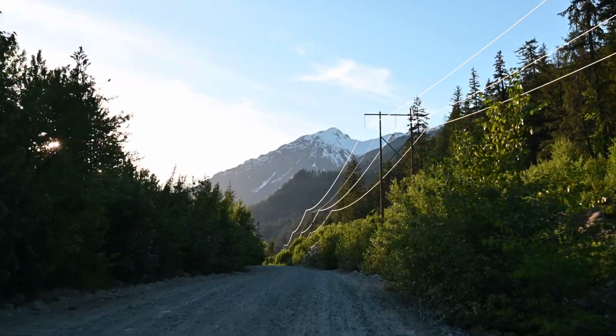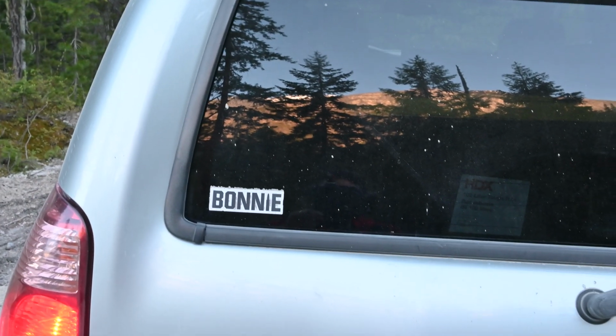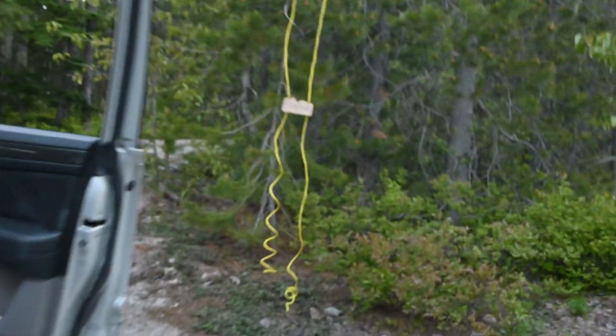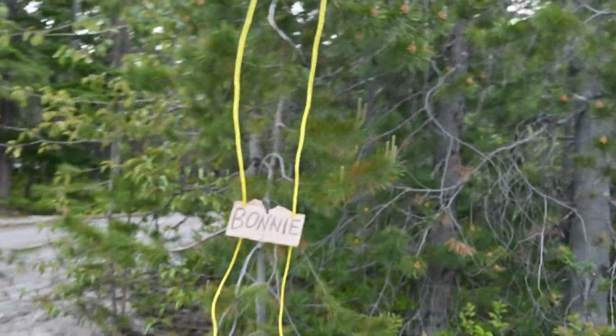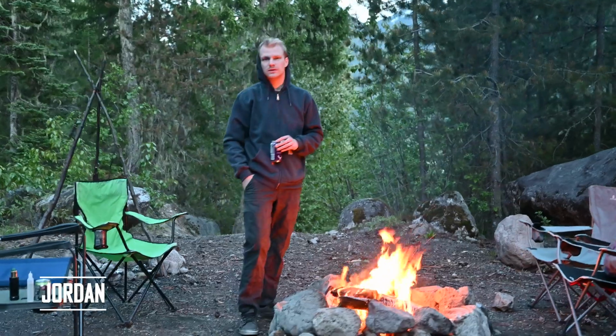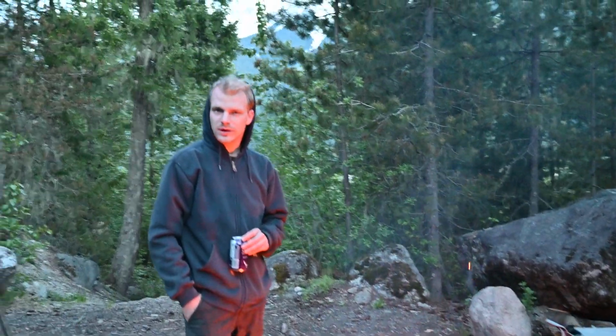We're now excited to explore it with our friends, who were kind enough to leave us a sign. By the way, Bonnie is the name of our car, and Jordan's vehicle's name is Clyde. So they left us a little sign here saying, Bonnie. This is a pretty sweet campsite, guys. Yeah. Good find. Be good for the people who are coming up.